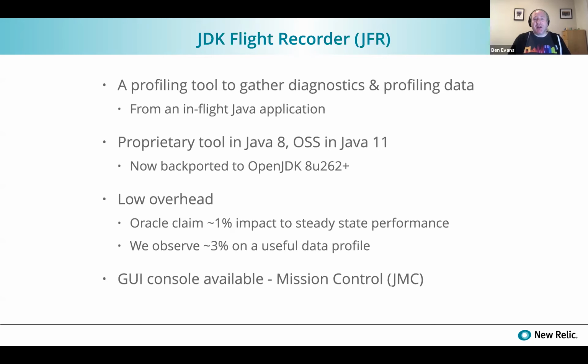It used to stand for JRocket because that's how long this thing has been around. It's a proprietary tool, or originally proprietary tool, which dates back all the way to BEA Systems. So the first major Java application that Oracle did before they acquired Sun, that's where the tool came from. And then when Java 7 came out, they ported it over from JRocket to start working with Hotspot and used to sell it as an additional tool.